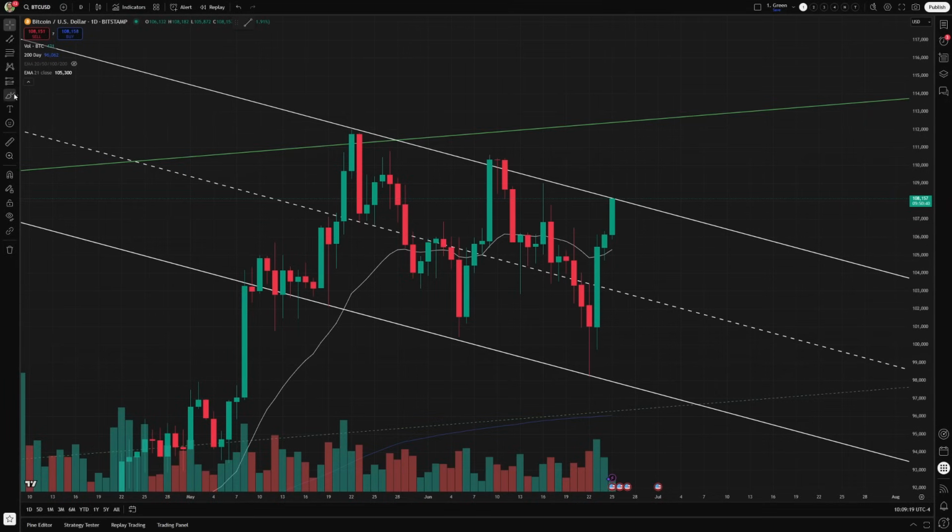Like if it retraces to the 21 EMA on the daily, that's not bad at all. It's probably a really good chance to load up on. It doesn't, by the way, this is Bitcoin now. So it's not like MicroStrategy has to pull back just because Bitcoin did. We know that they can decouple.